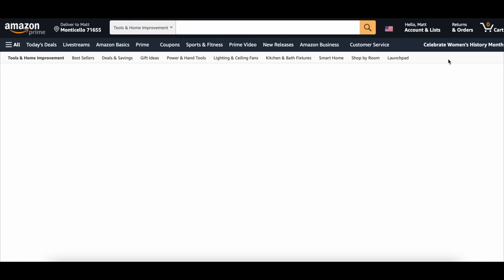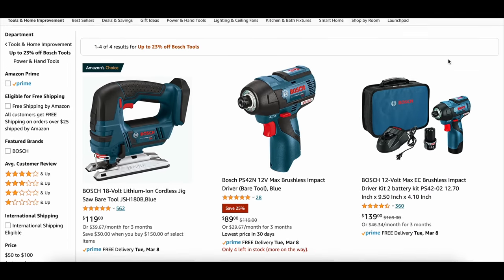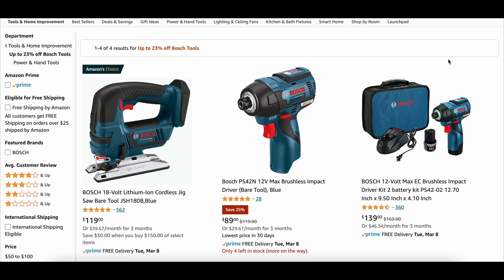Checking for the Bosch deals, you can look. They got some pretty good deals going on. I've actually posted some of these on the website. There's $30 and $40 off of these cordless tools, these little 12-volt tools.